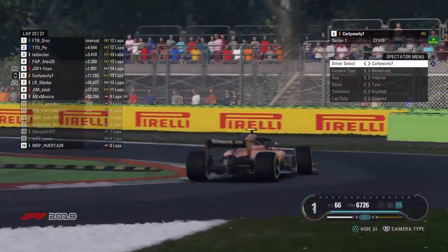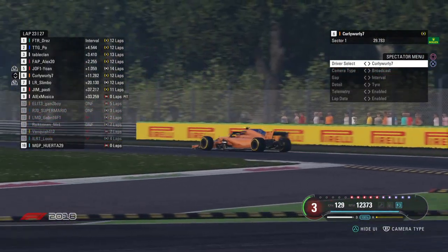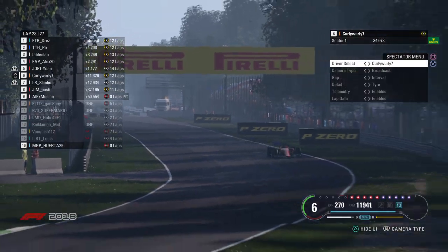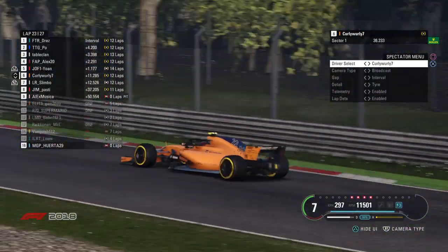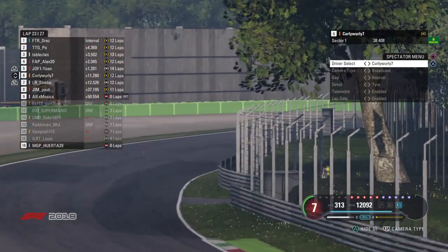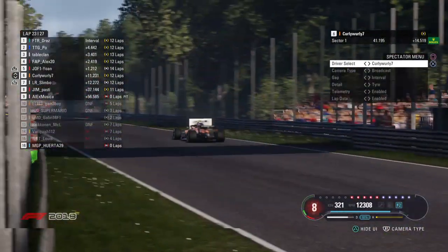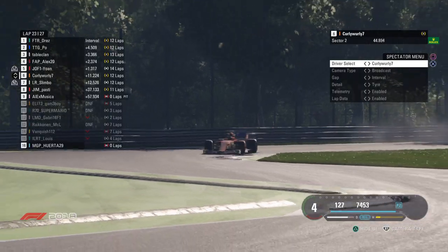And he served his penalty. And now, well, he hasn't got long left. 11.2 is the gap between himself and Johan. It is going to be a painful couple of laps for Curly then. 5 laps to go, 11.2 seconds. That is a disaster for the McLaren team.